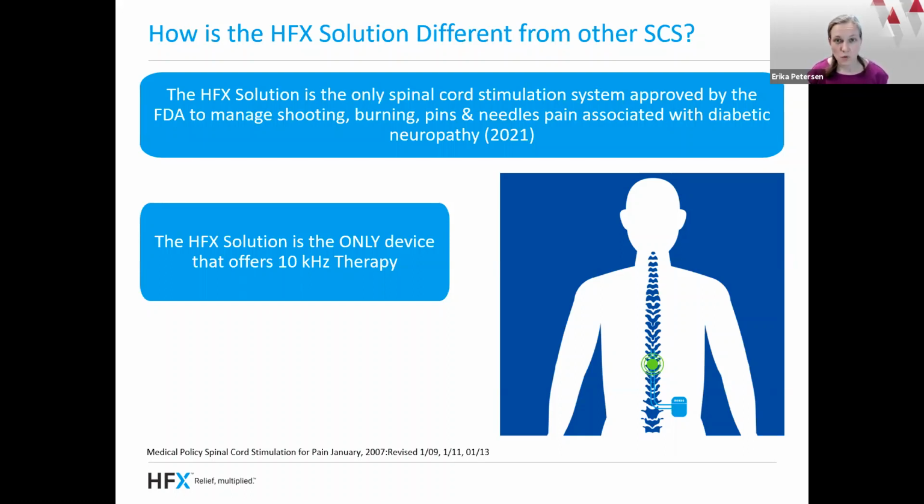The HFX device is the only device that offers this 10 kilohertz benefit, and this is the one with science to support it and an FDA approval behind it.